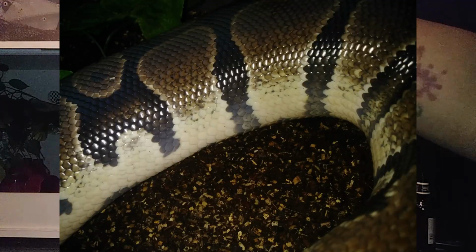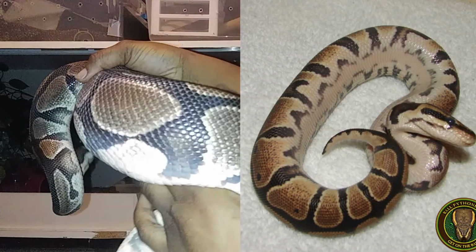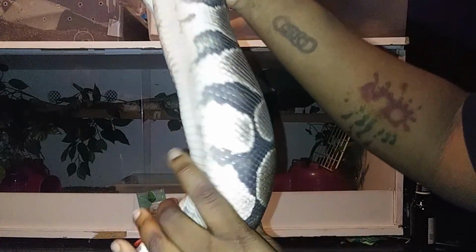this is a very clear sign that your snake is getting ready to go into shed. I've noticed this in almost every single one of my snakes, that their bellies will go very pink.